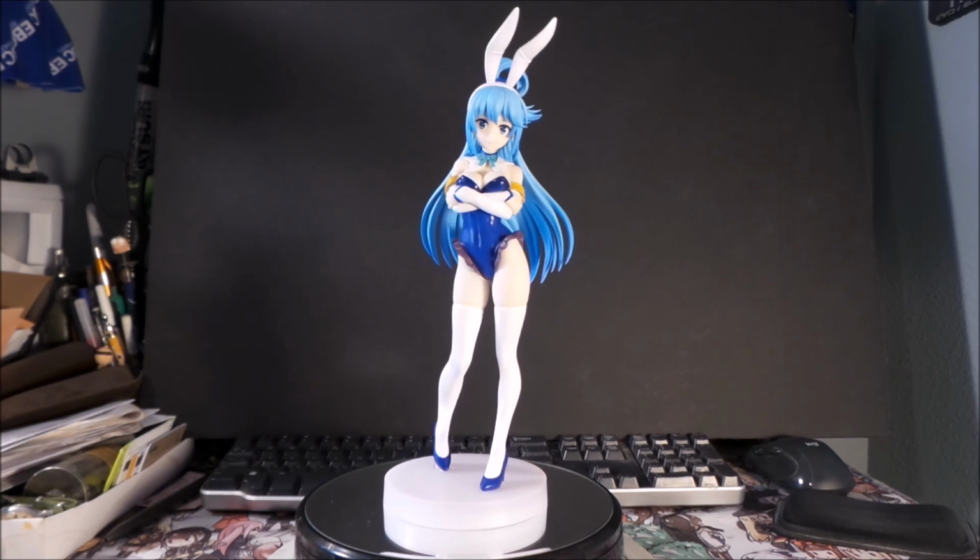All right, actually, I have more. Look forward to more Aqua figure show and tells. I have the Race Queen Aqua. I think that's the only other Konosuba figure I have right now, but look forward to that. I have other Pop-Up Parade Konosuba figures also, so I will put links to the ones that I've done at the end of this video.